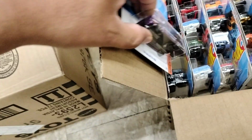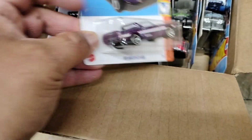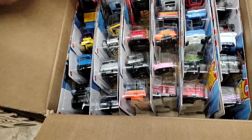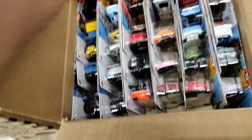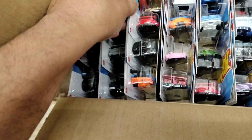Dusky. Dud. Let's see what else we can find. Looks like a dud too. But it's always fun opening cases, yo. It's always fun. Take the CVs. Tight. What else they got? The Porsche. We'll leave the Barbies. We don't need the Barbies.